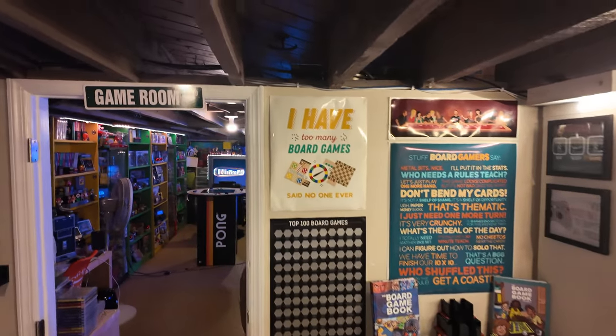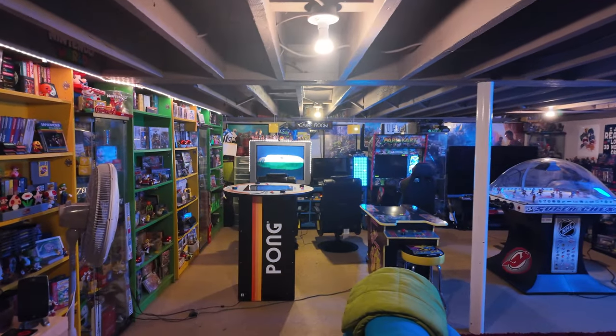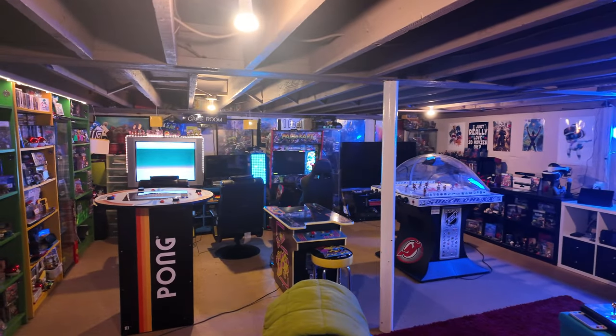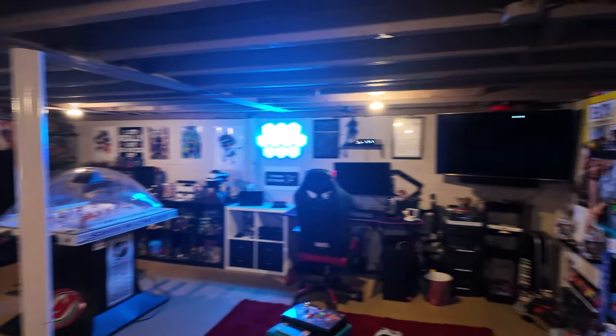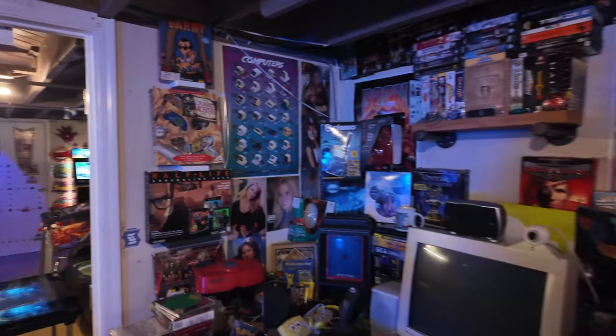And then we go into the game room side, the retro game room, as we walk through these doors here. And the retro game room here, as I showed you in the overview, we'll go through things one by one. There are some things in this room that definitely changed from last year, but some stuff did stay the same.